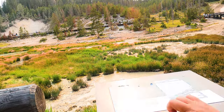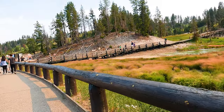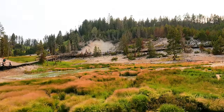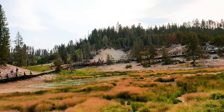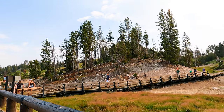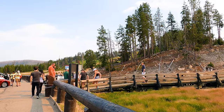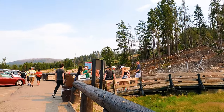Oh, yeah, if you want a map, it's a $1 donation. Unfortunately, I only got 40 bucks, so I have zero. I have $0 on me right now. Spent all that last week cleaning the car coming back from Florida.